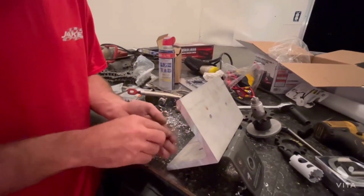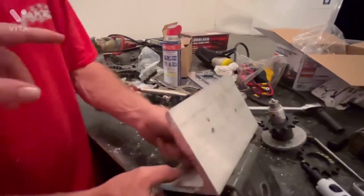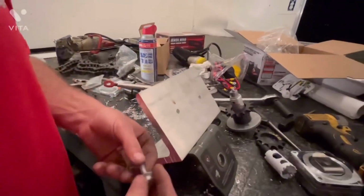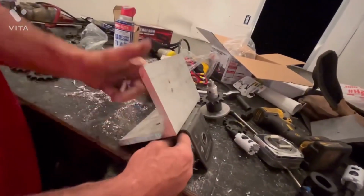I wish I had a couple more washers. I'd like to put a washer on both of them. I have big ones. They're over there. Yeah, I just don't have any room. I don't know if I want to use the interlock washer. I'd rather just tighten it. But oh well.